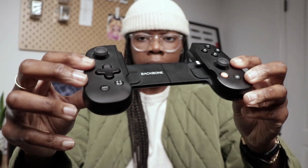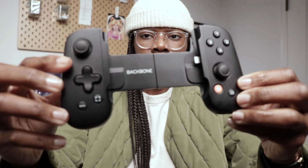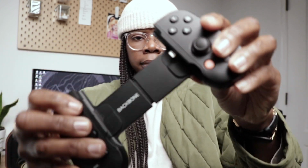I throw my Backbone One controller in my backpack. I take it out of my backpack. I throw it in my drawers, everywhere. And you guys can rest assured that the controller is going to hold up, and it's going to hold up for a long time. So don't let that plasticky material deter you, make you think that the controller is going to break on you. I have not had any issues with my controller, and I'm still holding up, going 2 years strong.